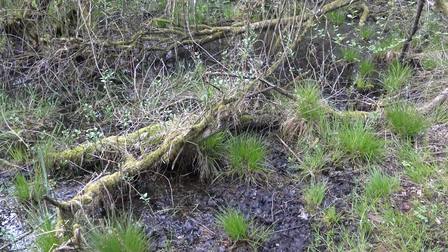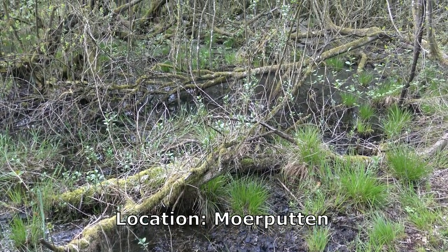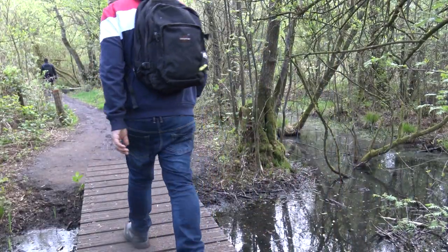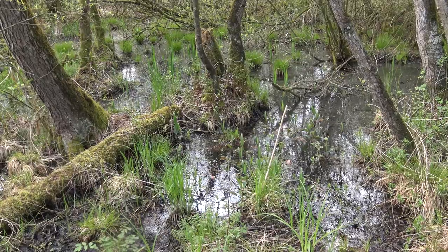Slowly it's getting nice and swampy. The area is called the Moerputten and it is home to many amphibians and unique butterflies. It consists of a peat bog and there are bridges that help us cross the swamp, otherwise we would pretty much have to swim at some points.